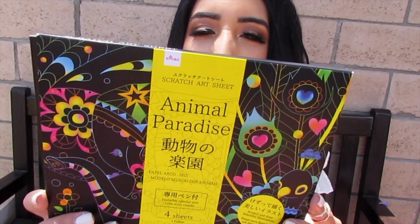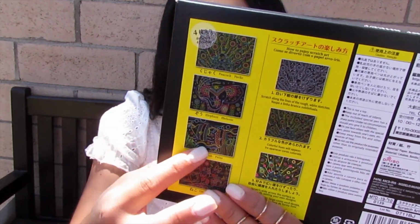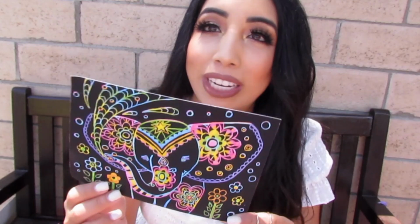And then I got something super fun because, you know, we're trying to find other activities to do while we're just home. So I got this, what is it called, scratch art sheet, and it looks like this. So it's pretty much this black paper, and you scratch out this design that you have, or colorful patterns and stuff like that. So this is the one that I'm currently working on, and it's so cute and so pretty.